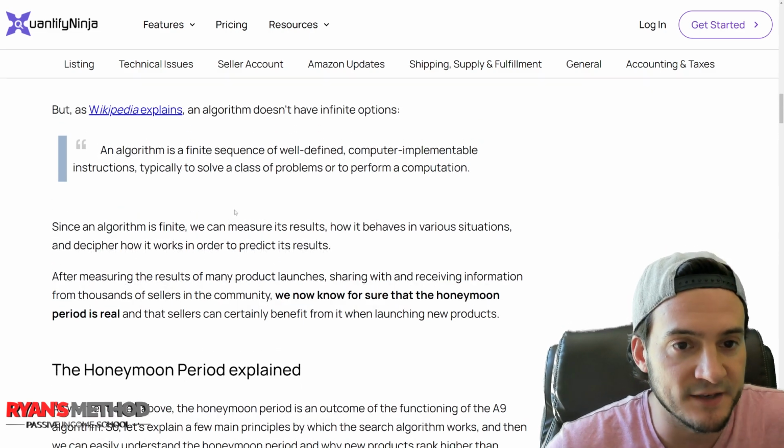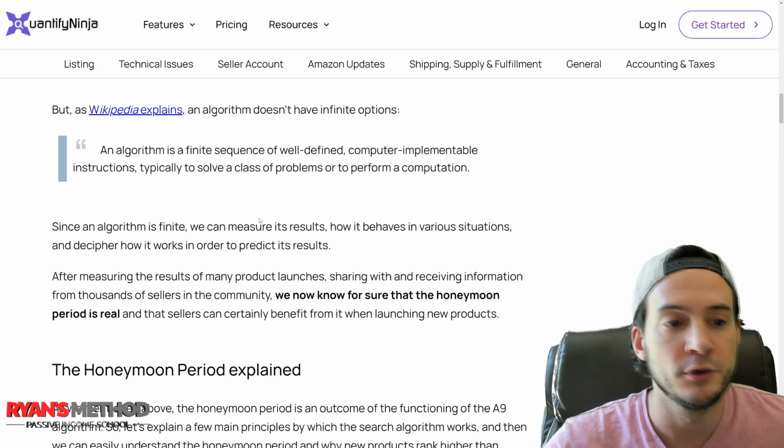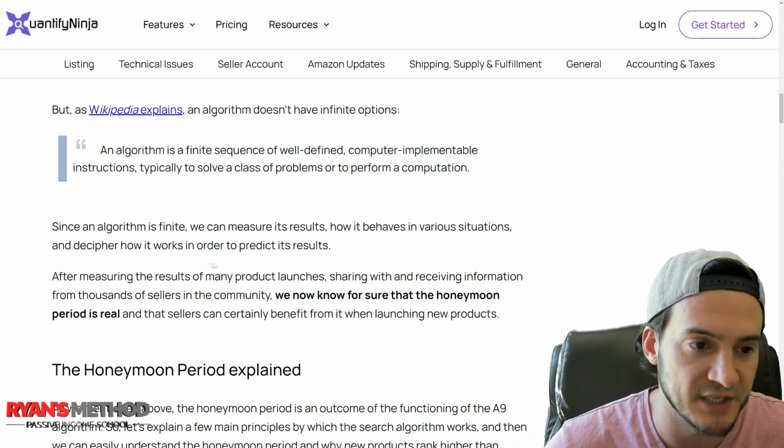All right, so Wikipedia defines an algorithm as a finite sequence of well-defined computer-implementable instructions, typically to solve a class of problems or to perform a computation.